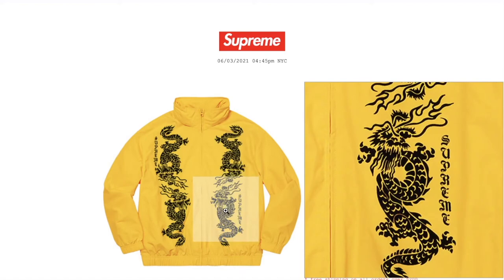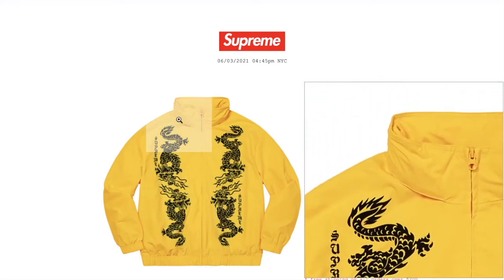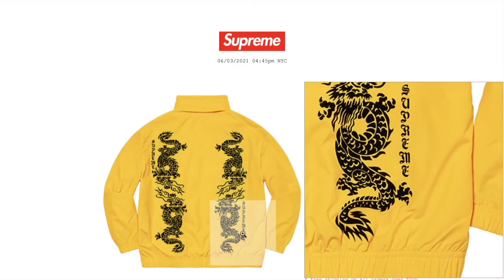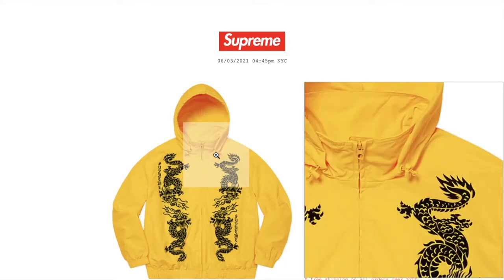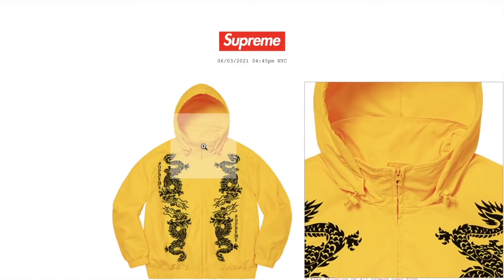Got the Supreme going down vertically. And then you got the same graphic on the back. And this is with the hood. There's your shock cord right there for the hood.